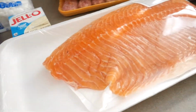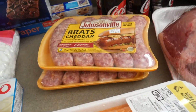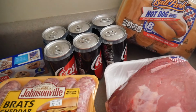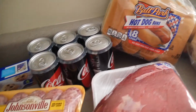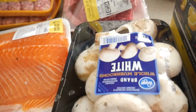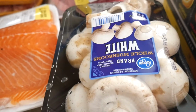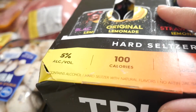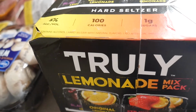Next up, I have got some salmon and then some brats, and then I've got the beef over here for the tacos tonight. I picked up some Coke Zeros and then some hot dog buns to go along with the brats. And then we've got some sandwich rolls, and then let's see. Okay, yeah, we have some white mushrooms. Those are for chicken lettuce cups. And then, don't mind these, just a pack of Trulies to, you know, celebrate the end of a semester.